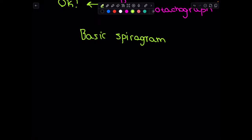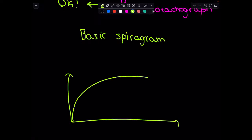And why does it have the shape it has? The shape of the spirogram reflects different phases of your breathing cycle. Peaks and valleys show inhalation and exhalation. The specific pattern helps identify different lung conditions. Wait, I thought it was like going up, and then plateauing. You're probably thinking of a flow volume loop. A basic spirogram for a single breath usually rises during inhalation and falls during exhalation.